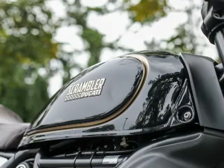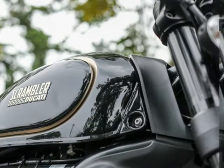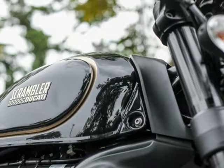Riding this retro racer quickly became a matter of leaving it in 4th gear and just winding the throttle on and off, allowing the rider to make the most of the V-twin's torquey power delivery.